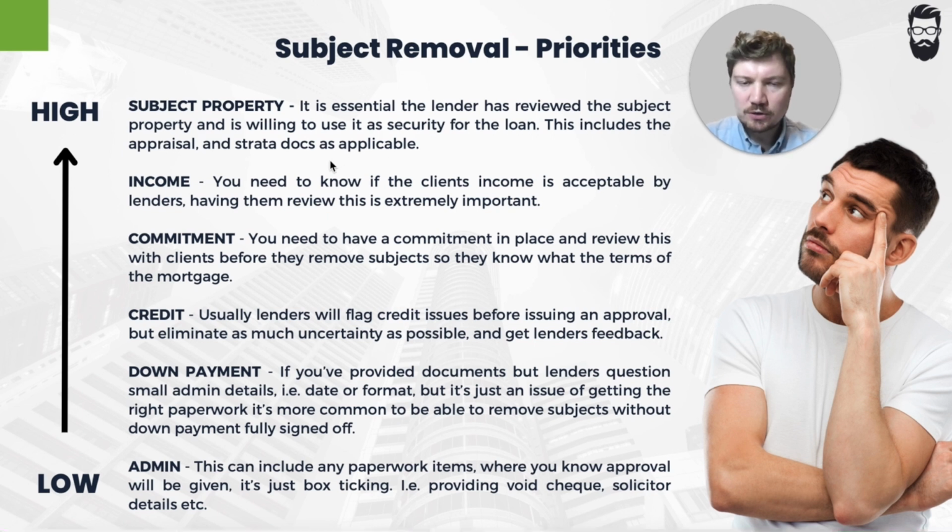And any strata documents as well, as applicable. You want these reviewed and signed off by the lender in case there are special assessments, anything that will be a red flag for them and would affect financing.